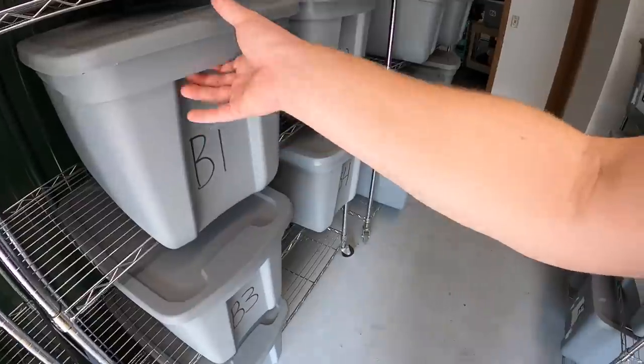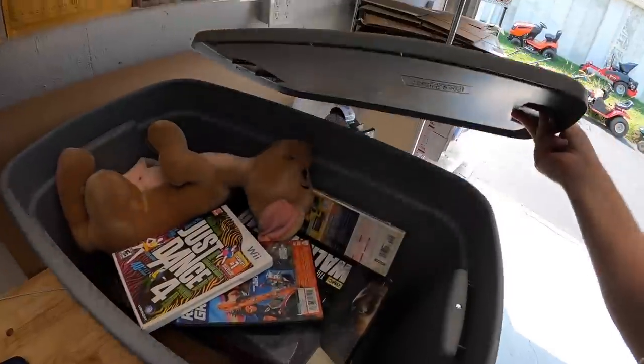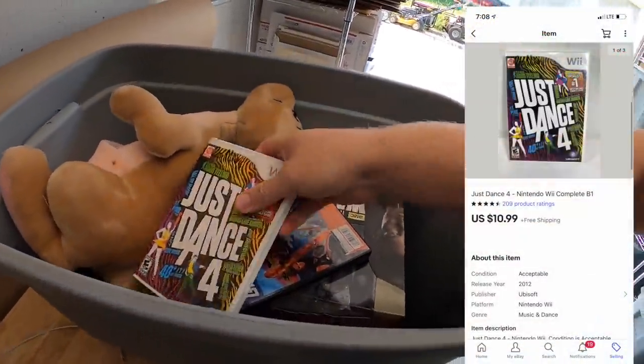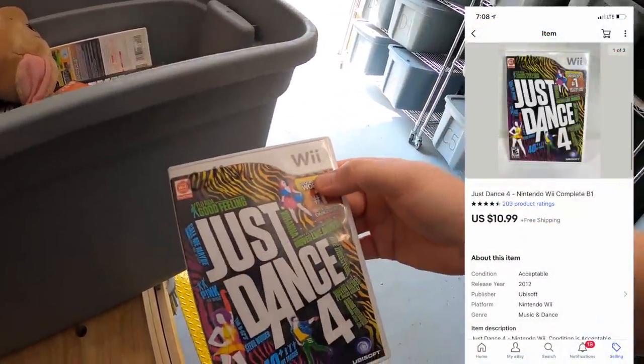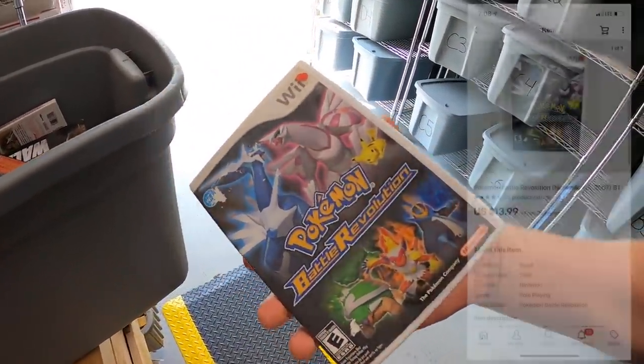Next we're going to B1, and I think I sold a handful of things out of here. I listed some video games yesterday, and a few of them sold. First is Just Dance 4 for the Wii. That sold for $10.99 free shipping. Next is Pokemon Battle for Wii. That sold for $13.99 free shipping.